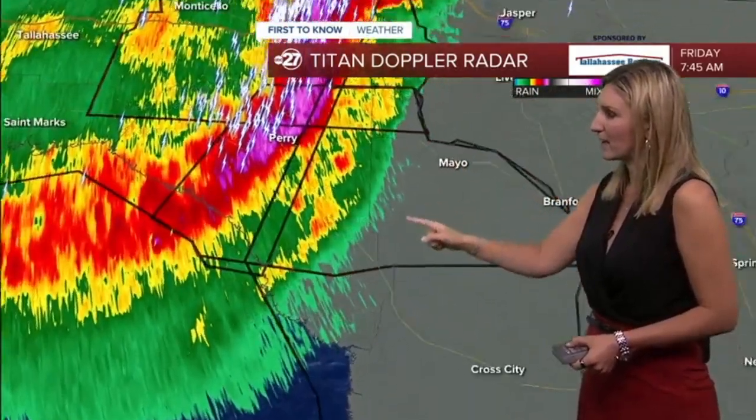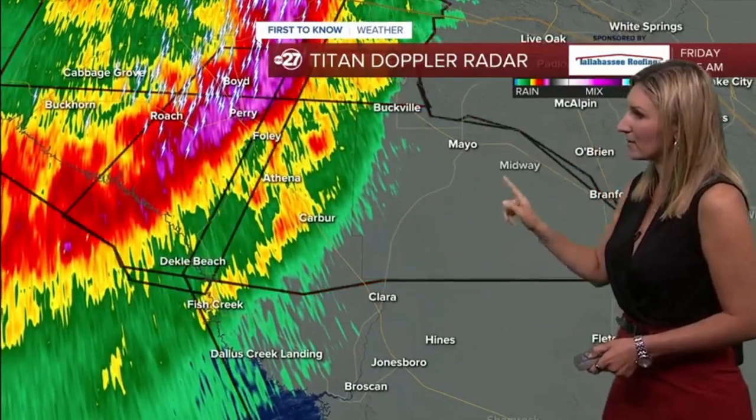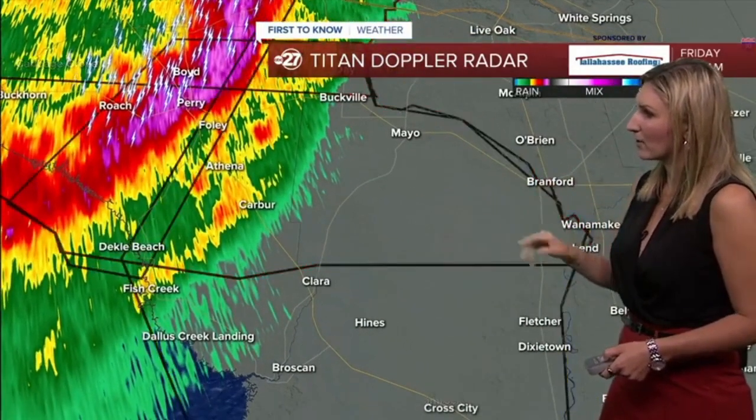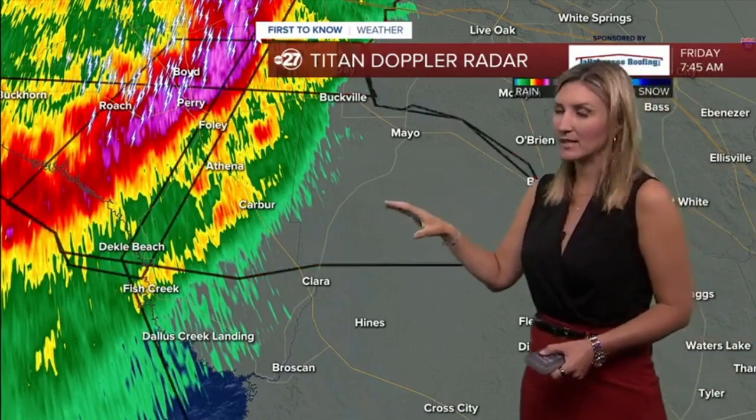So Cook's Hammock also eventually in the path of that. But you have plenty of time if you're in Cook's Hammock or Midway, Taylor County or Mayo or Branford. All these areas have plenty of time to take shelter now.